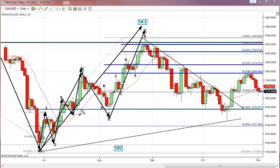And for the subcount, when you break these up into half-day candles or intraday charts, it becomes a lot more clear. They don't seem as static in terms of the way that they move up and down. Now, from 4, my belief is that we concluded 4 when we hit this top. This is 1434, and that put us into our 5th wave.